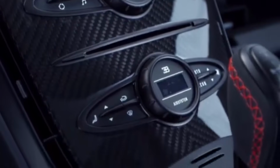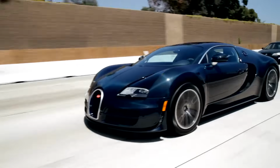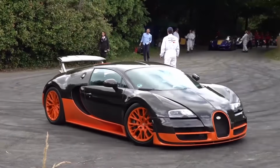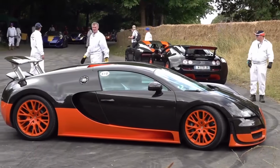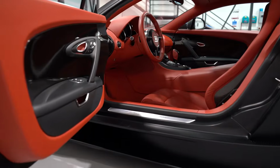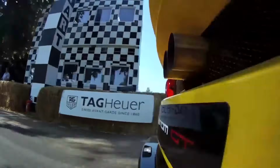To achieve these results, engineers had to solve numerous technological challenges that left a mark in the history of car manufacturing. The elegant, stylish, and genuinely unique Bugatti Veyron is guaranteed to hold its place in history for a long time. Let's take a look at cars from other manufacturers.